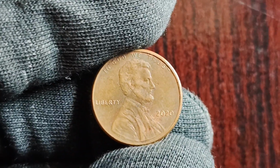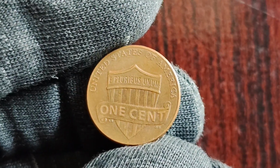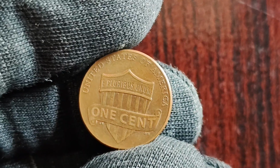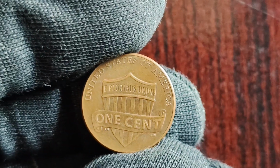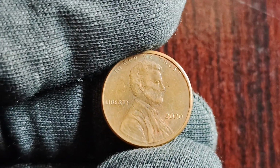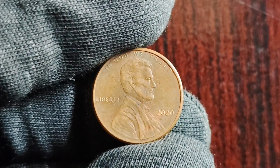The answer lies in its production numbers and the conditions of the coins that survived. In 2020, the pandemic impacted coin production and circulation. As a result, fewer coins made it into circulation, making those that did rarer than usual. Additionally, the coin's design had a slight variation in the quality of the strike, with some coins exhibiting sharper details and better finishes than others. Collectors pay close attention to these differences, and those unique characteristics can significantly boost a coin's value.